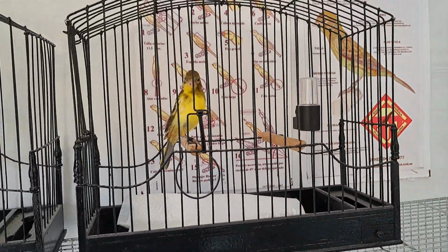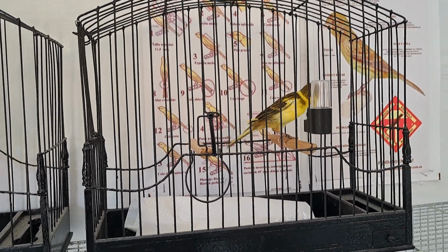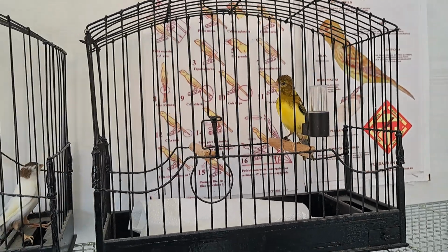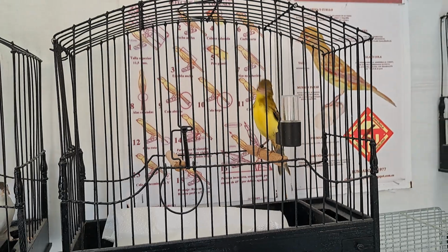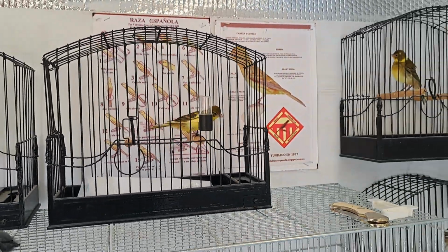But I think this one in particular is possibly my favourite bird of the year that I've bred. I really like that one. Great head and beak on that one, and nice markings.